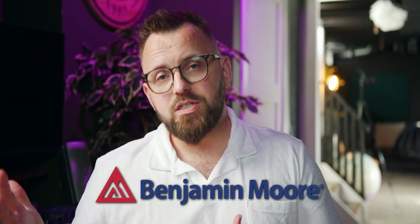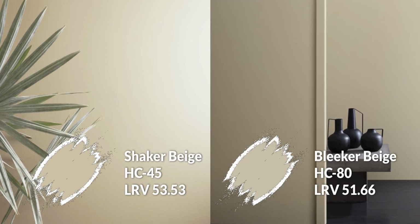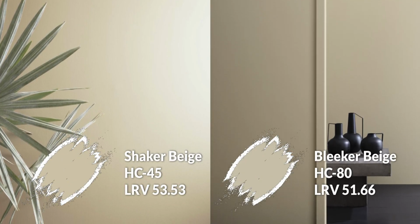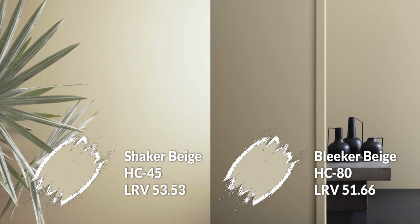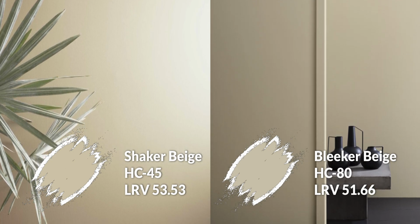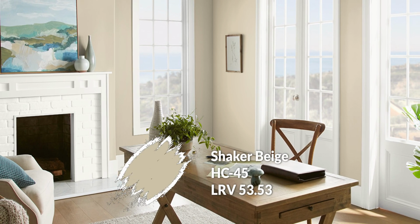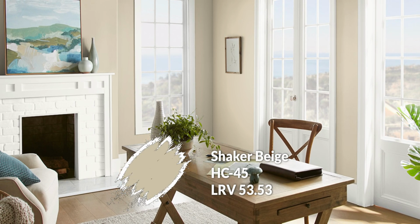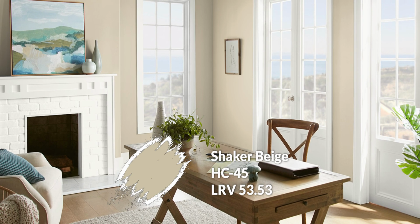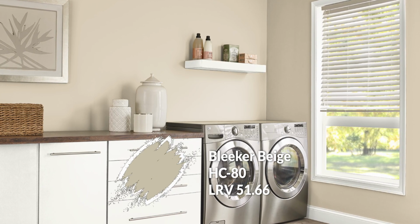As we shift over to Benjamin Moore, I gotta go with Shaker Beige and Bleecker Beige. Both pretty similar in terms of composition and depth, kind of in that mid-tone territory, right around 52-ish LRV. Shaker Beige just has a little more of a lean towards, let's say, gold, yellow undertone. And then Bleecker Beige also has that, but it's toned down a bit with some gray.